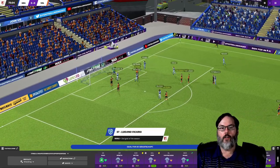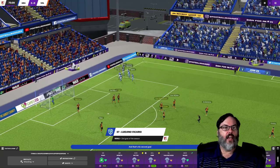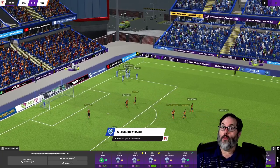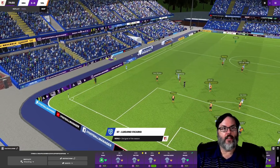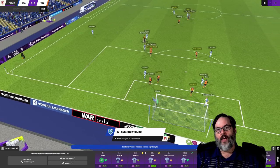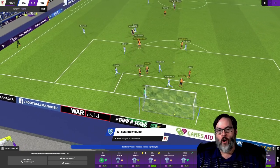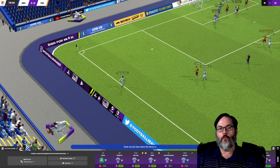Oh, a little flick on header by Vicario, his second of the season and the game, by the way, and that makes it 3-0. We have looked a lot better here down the stretch. The long throw, I think the keeper would have had that, but Vicario was really smart, dropped back to the edge of that 6-yard box, and was able to beat the keeper to the ball.